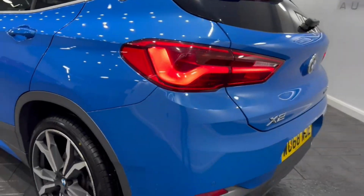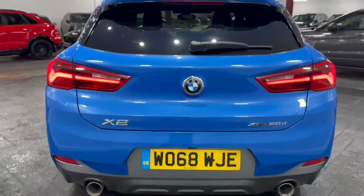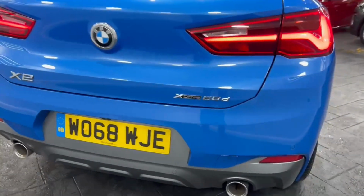At the rear, the X2 is equipped with LED taillights and a sporty rear spoiler. The electric-powered tailgate offers convenient access to the spacious boot.